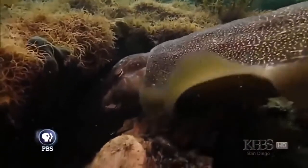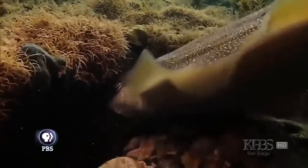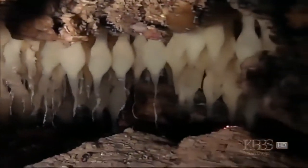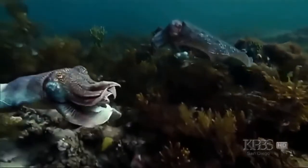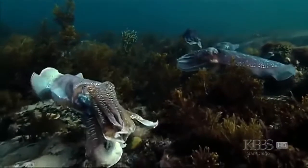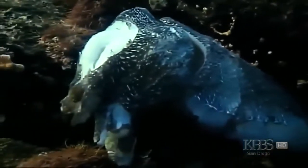Over the course of a couple of weeks, each female will lay hundreds of eggs, sired by many fathers, filling up the crevices on the undersides of rocks. The eggs will remain there for 3 to 5 months until the babies are ready to hatch. But the newborns will be orphans. The mating season marks the end of the giant cuttlefish's life cycle, and the parents won't survive to see the birth of the next generation.